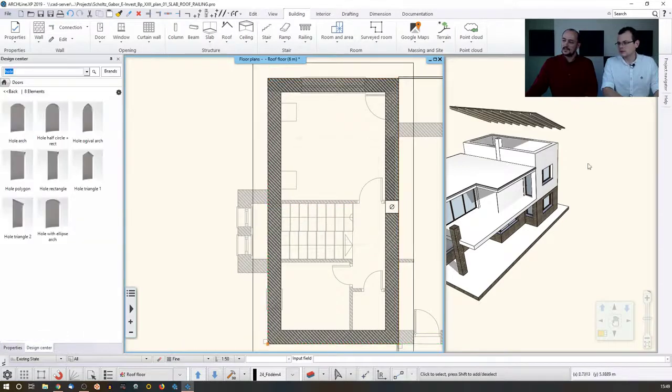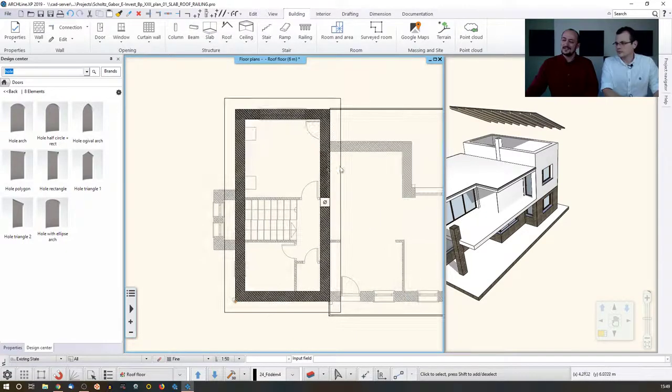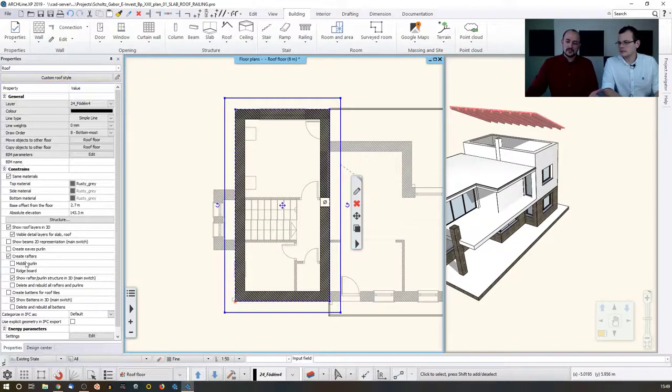If I click OK, see, now it's floating in the midair, and that's because of that setting. So you have at least two options. Each and every time when you have already something on your drawing and then you select it, you can change the properties of a wall, of a roof, or whatever you would like to change here at the left hand side. Like, for example, there's this base offset from the floor. This is the value that I'm willing to change. Let me just change that to 1,500.